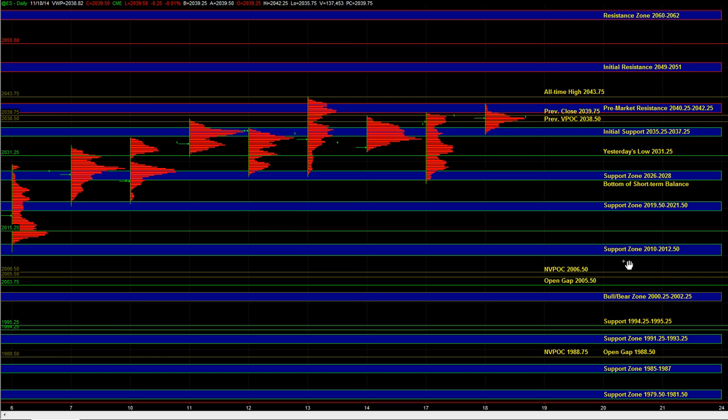On the downside, in the event of a break below 35 quarter, that would be a sign of weakness. Now we would still be within balance, so it wouldn't be a balance breakdown scenario, but a break and hold below 35 quarter would bring yesterday's low at 31 quarter and the bottom of the recent balance at 26 to 28 into play as downside targets.